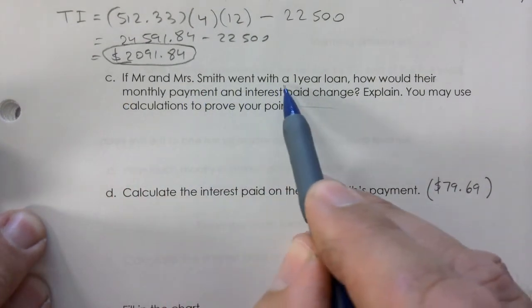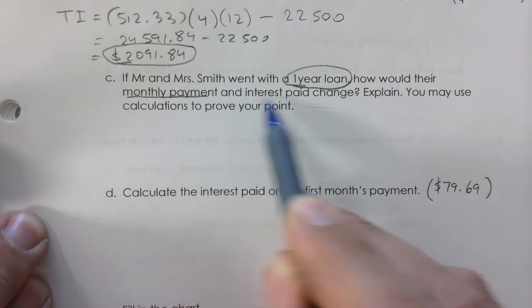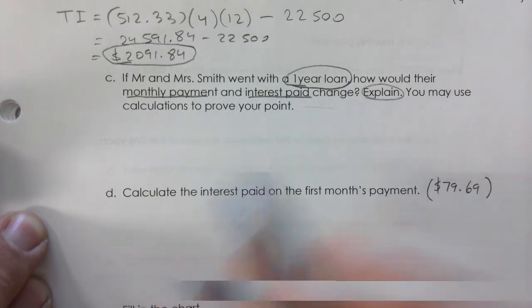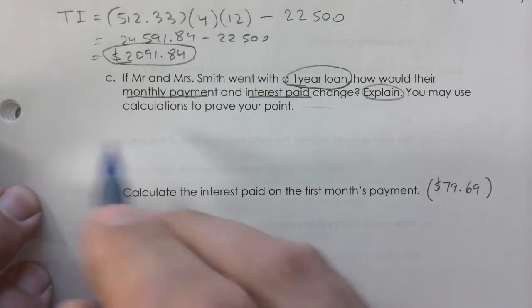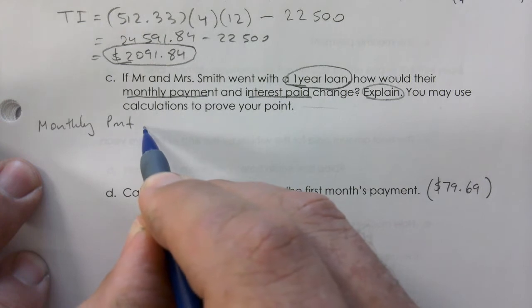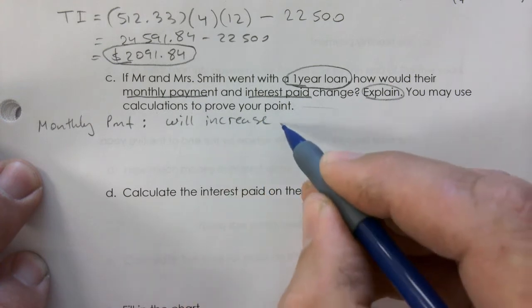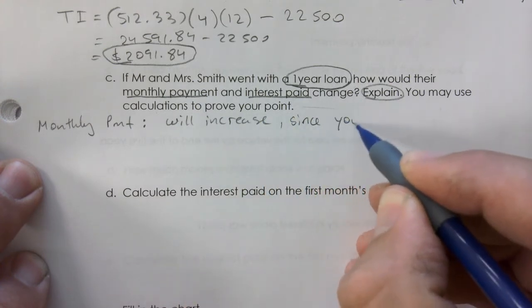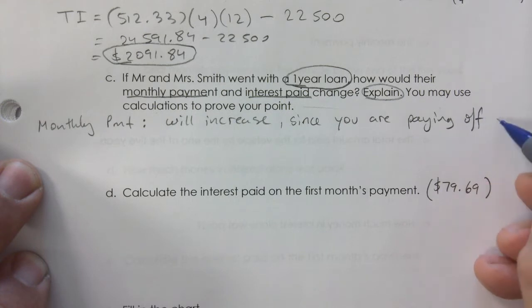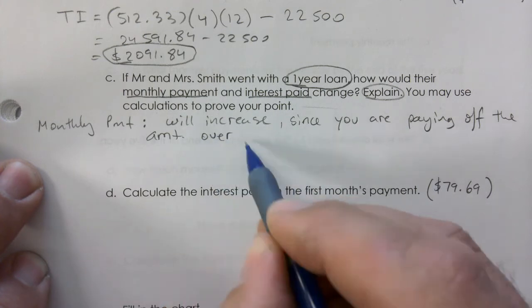Okay, so if they went with a 1-year loan instead of 4, how would their monthly payments and the interest paid change? Explain, right? You may use calculations if you want. We won't because we already did that at the beginning. So let's talk about the monthly payment first. So you should write this down. The monthly payment, it will increase since you are paying off the same amount over a shorter time frame.